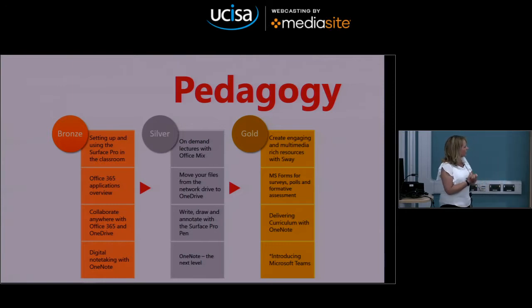New sessions have been added in. We've just added in Microsoft Teams in there. Quite a recent one. Who knew you could spend an hour writing, drawing and annotating with a Surface Pro pen, but it's so important because it just changes the way that you can do things. Annotating in OneNote, Word, providing assessment feedback to students. So that's the whole programme as it is at the moment.